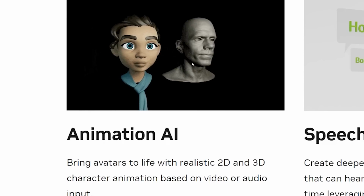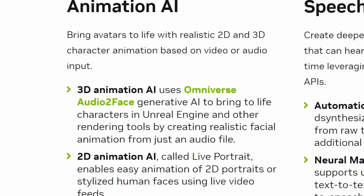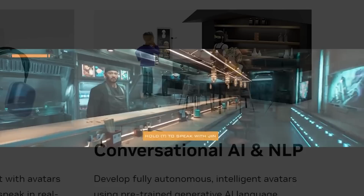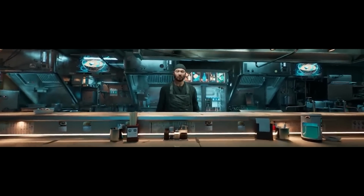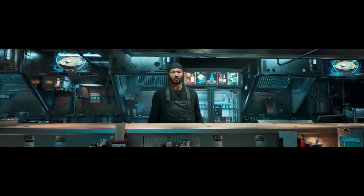developers. It includes things like 2D and 3D character animations that are made from video or even just audio inputs, and speech recognition, but the big thing really is their conversational AI. Basically, ACE gives developers the ability to develop fully autonomous, intelligent avatars using generative AI. It could make it where, say, open world games have NPCs that are nearly indistinguishable from humans.